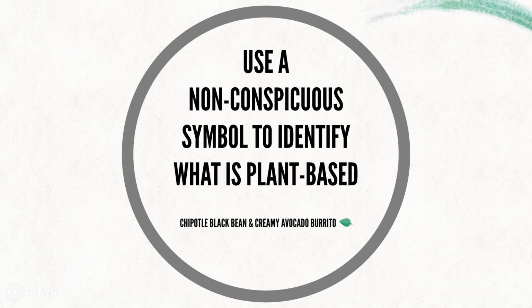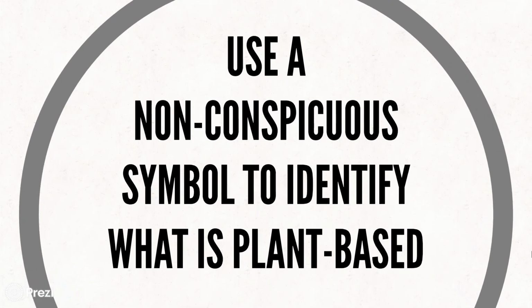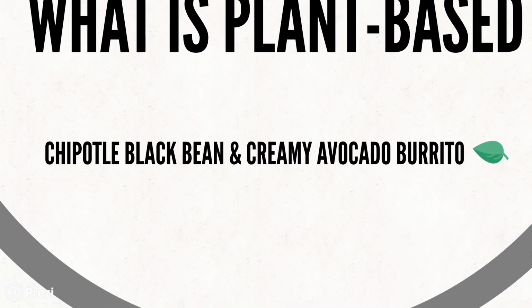Although there is unfortunately no data out there on this, I would venture the best way would be to add a neutral symbol like a leaf or a green dot, and then somewhere else in the menu indicate what that symbol means. Here's a simple example with a leaf. It may even be better to put this symbol after the list of ingredients instead, so it again is less conspicuous. The people that care about these symbols will find them no matter where they are.